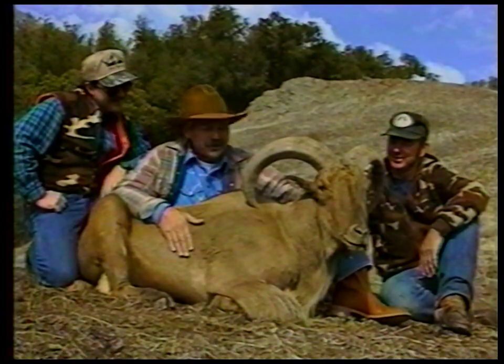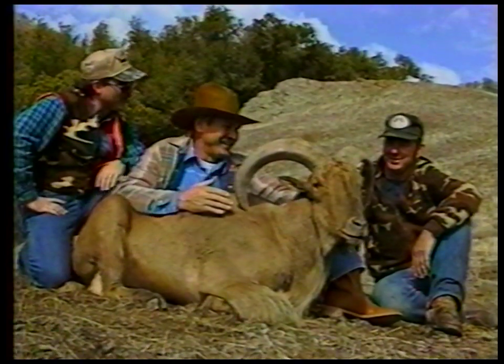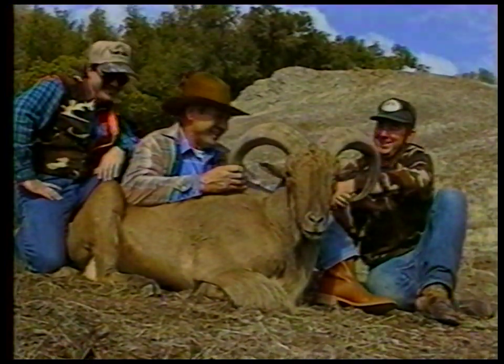That sure is a nice trophy there, taken by NAHC member Robert Costa. It measured 28 inches and placed well into the Safari Club International record book.